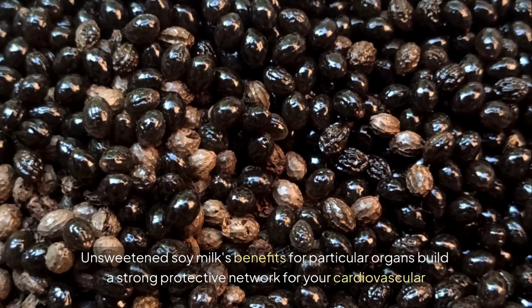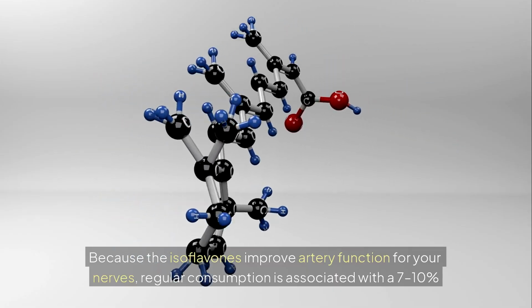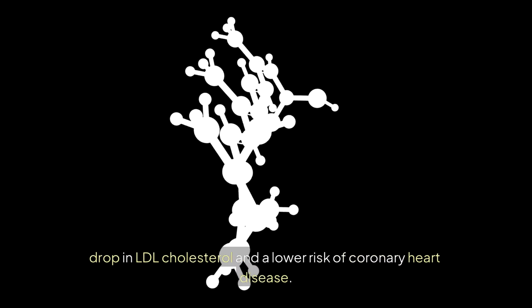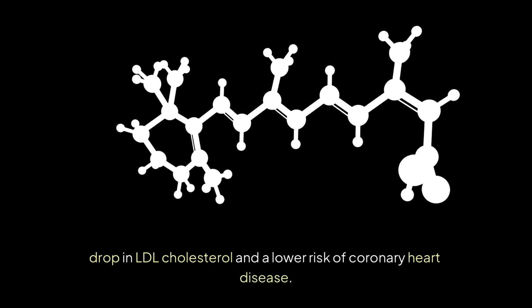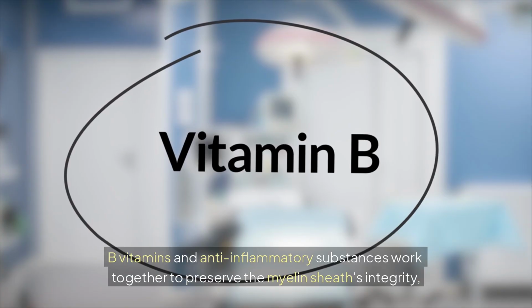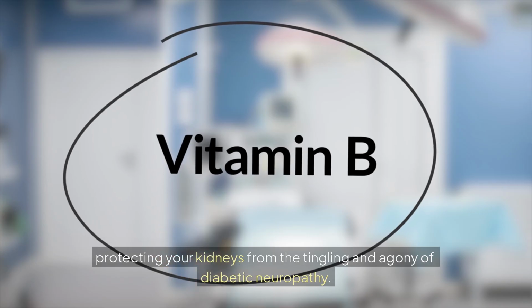Unsweetened soy milk's benefits for particular organs build a strong protective network for your cardiovascular system throughout your body. Because the isoflavones improve artery function, regular consumption is associated with a 7 to 10% drop in LDL cholesterol and a lower risk of coronary heart disease. B vitamins and anti-inflammatory substances work together to preserve the myelin sheath's integrity, protecting your nerves from the tingling and agony of diabetic neuropathy.